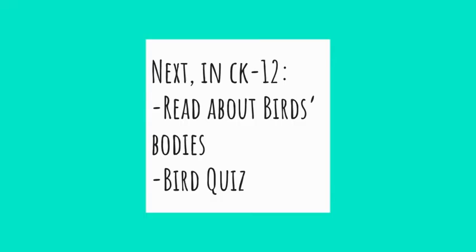Next up, you're going to go into CK12. You want to read about birds' bodies, and you want to take the bird quiz. On each item, there's a turn in at the top of your screen as you work. When you're done reading, click turn in on that. When you're done with the bird quiz, please remember to click turn in on that. If you answer the questions and get a nice score but don't click turn in, I can't see it. So please click turn in so that I know you've completed it and you're able to get your credit.